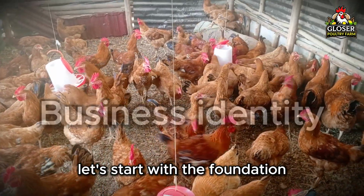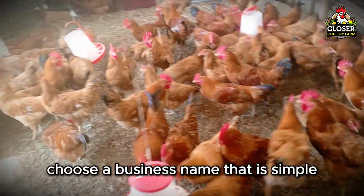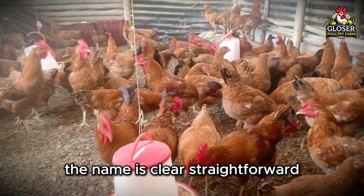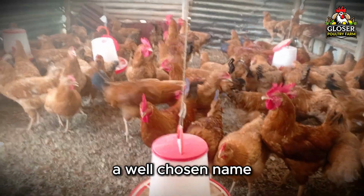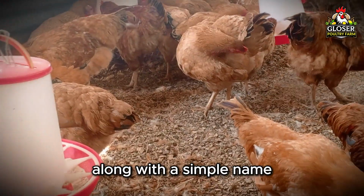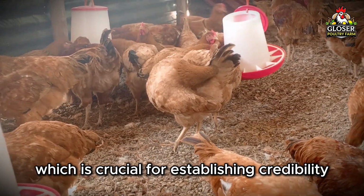Let's start with the foundation, your business identity. The first step in building a successful poultry farm is defining who you are as a business. Choose a business name that is simple and easy to remember. Take Bright Layers Farm, for example. The name is clear, straightforward, and reflects the farm's focus on quality layer farming. A well-chosen name gives your business a strong identity and makes it more memorable, helping to build trust. Along with a simple name, providing clear contact details and an address makes your farm feel legitimate and accessible, which is crucial for establishing credibility.